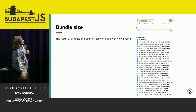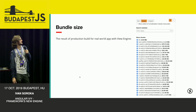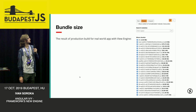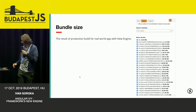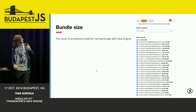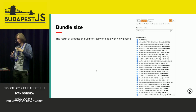So here we see an application that has a lot of lazy loaded modules. Yeah, that number is really huge, but it's actually not Angular's fault in this case, because that application has a bunch of other dependencies. And some of them pull other huge dependencies, so I won't talk about that. But here the key is the difference between the bundles. So this is View Engine, and it's roughly 2.6 megabytes. But it's a combination of all bundles together.